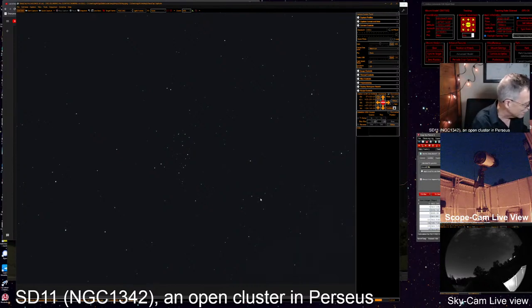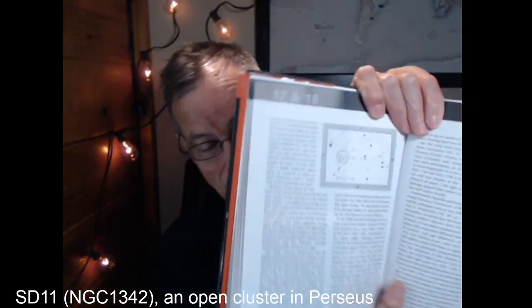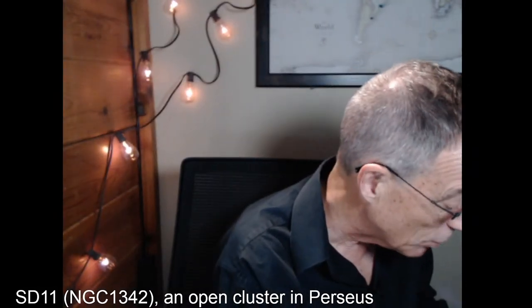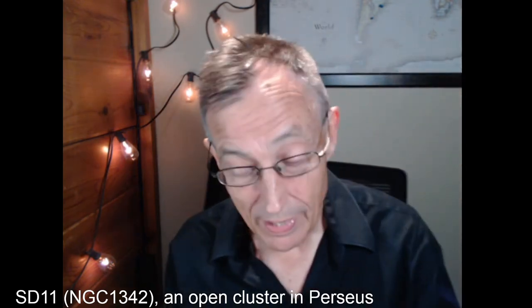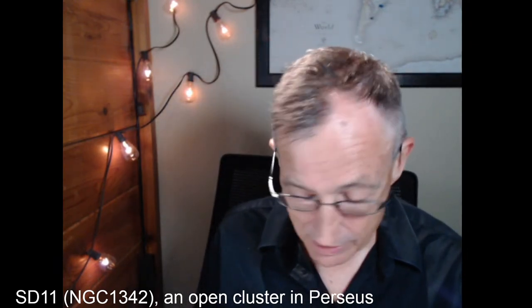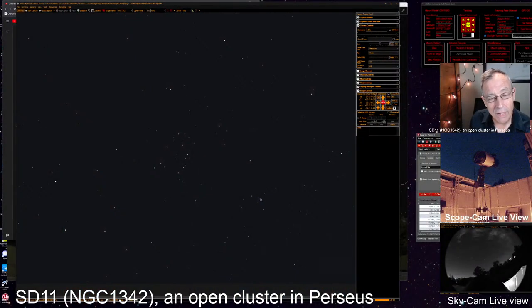Secret Deep 11. It's really easy in this book to find these objects because Stephen James O'Meara, when he published this with the help of Cambridge Press, put the object numbers here in this big black band across the top, so it's really quick and easy. Secret Deep 11. He says it's called the Stingray Cluster. Would you have guessed that? Does that look like a stingray to you? Otherwise known as Sea Robin. Let's let you look at this and see if you can make out a stingray or, excuse me, a sea robin.